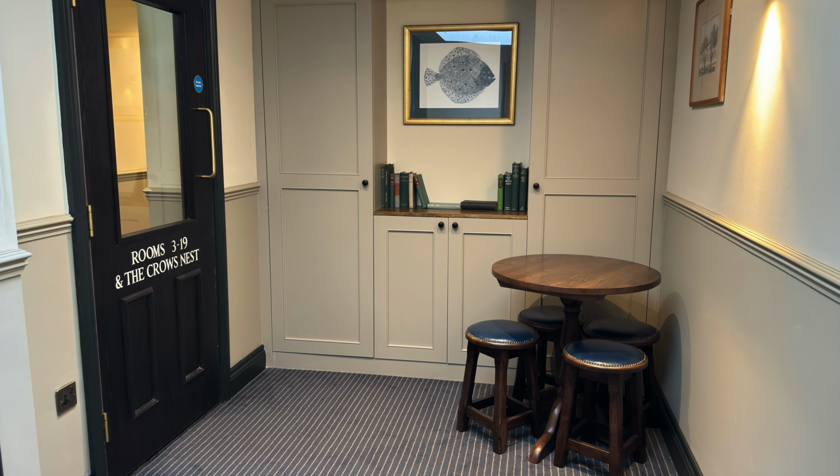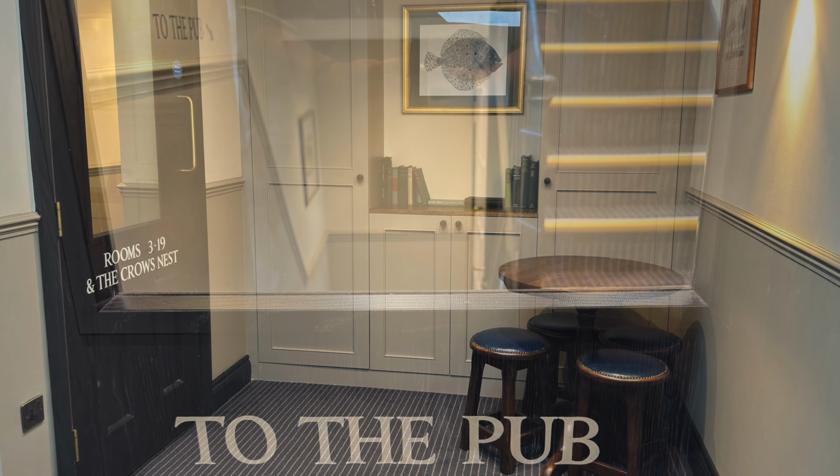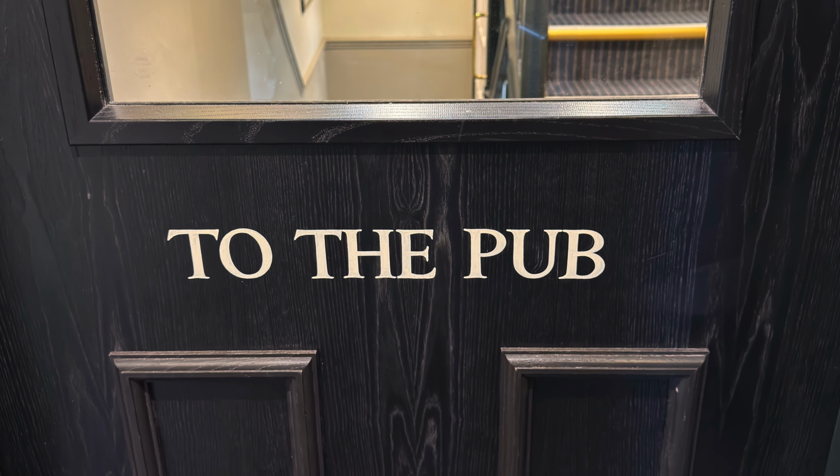So that's the room. Let's head out now to Charlestown, and we're going to show you the stunning surroundings right outside this pub with rooms.